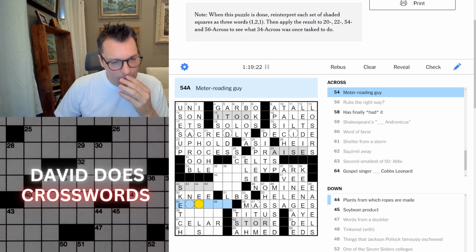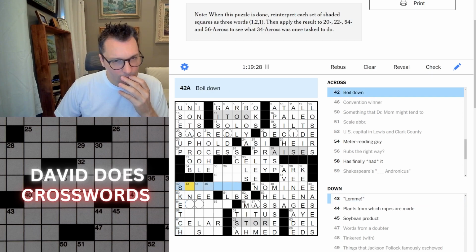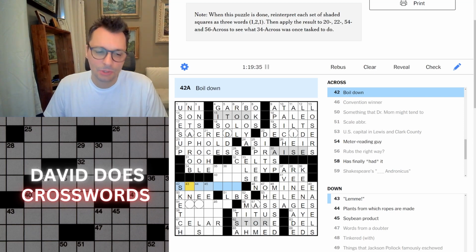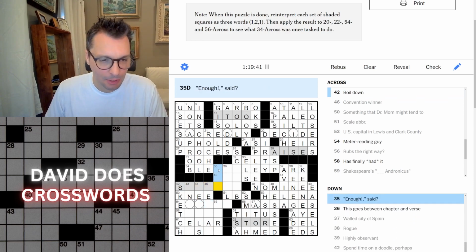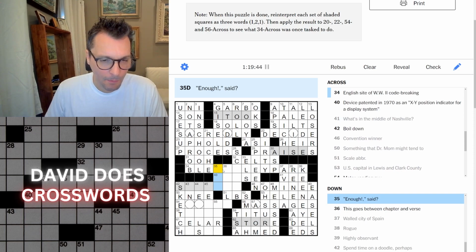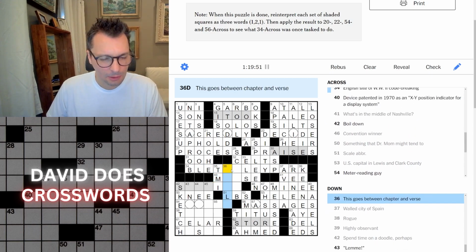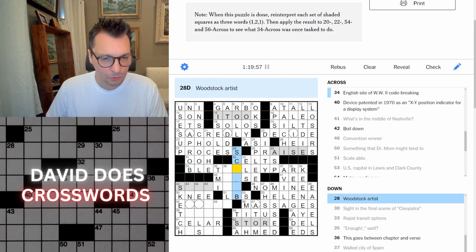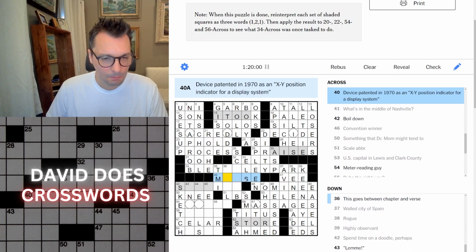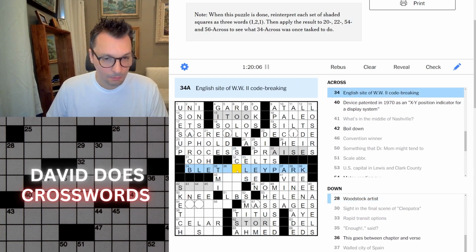Meter reading guide. Sketch. Boiled down. Enough said. It's got to be TMI. Yeah, L's feels really right. This could be two L's here.